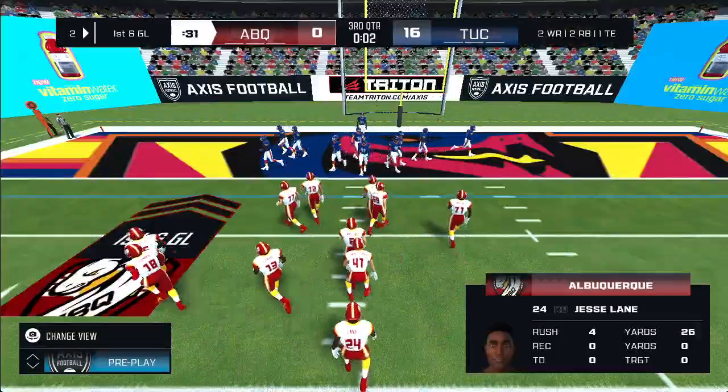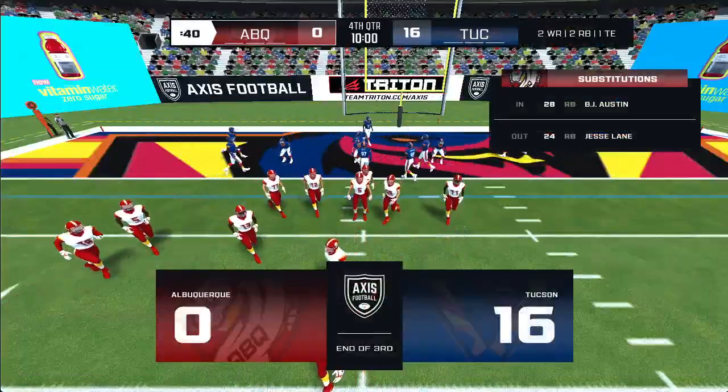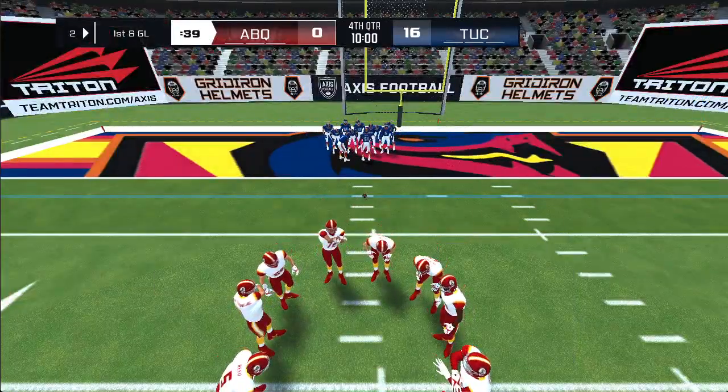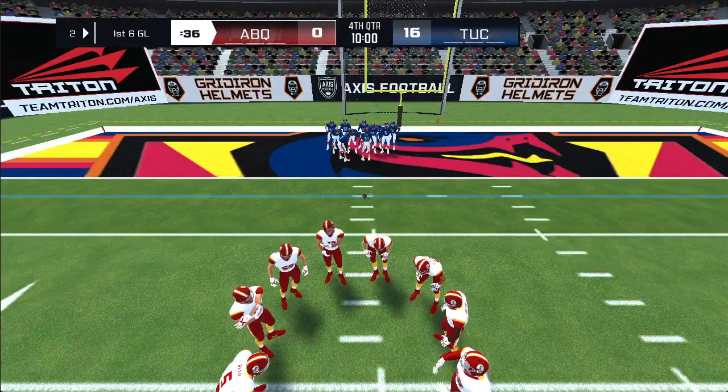First and goal for the away team. That signals the end of the third quarter. The home team up so far, 16-0.